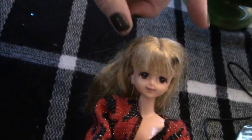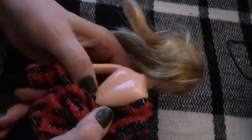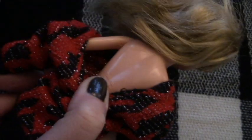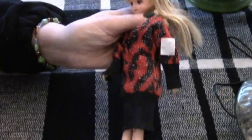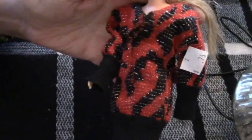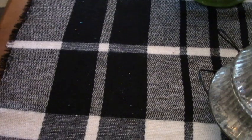This is a Jenny or a Leica doll. I'm not sure. It's so dark in here, I can't really. Oh, that's a Takara one. Oh, Japan. Awesome. She just needs a little cleaning. I kind of like this cool 80s sock dress she's wearing. Like Dallas. Yeah. So she just needs cleaning. She's got some yuck on her hair. So, yay on that. And I got another one.